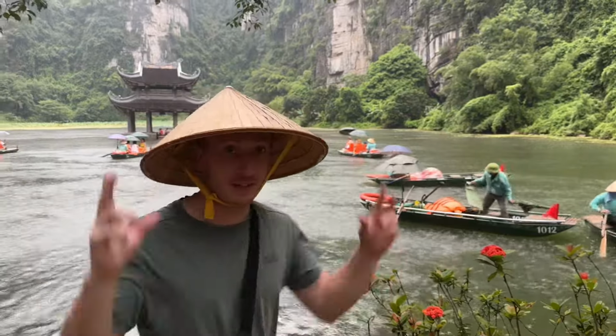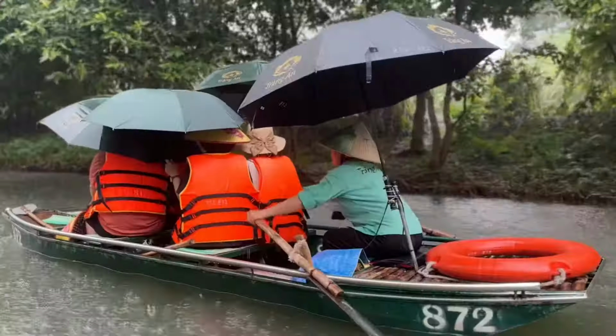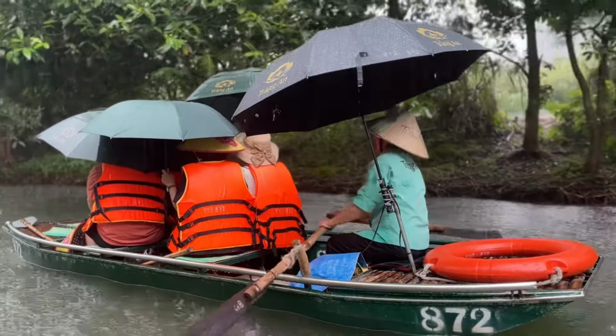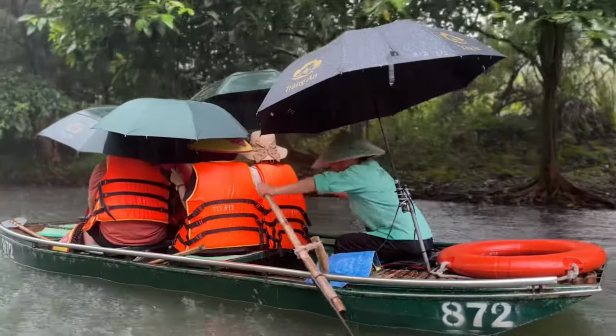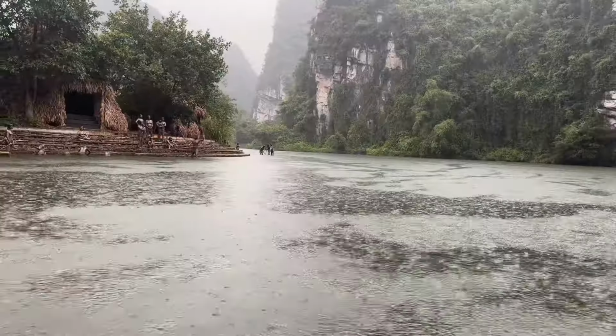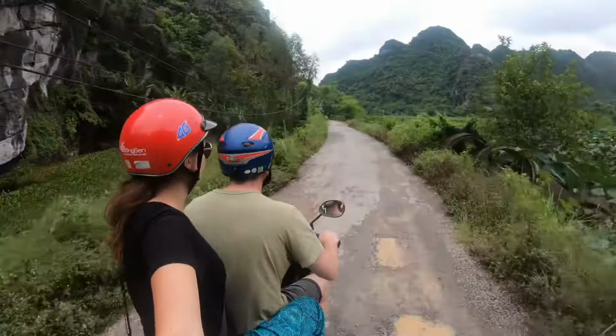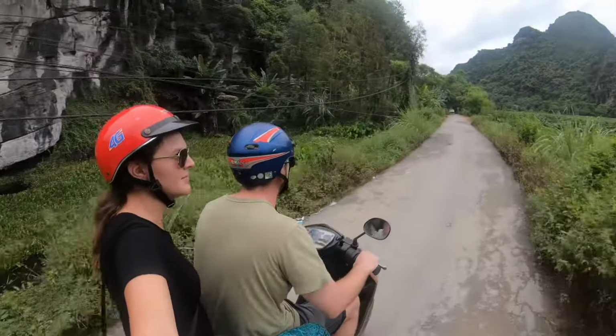Raining, which we thought was going to happen with the thunder, but it almost makes the scenery look cooler, and with these hats we've got nothing to worry about. We needed more than just our hats as the weather only got worse. However, we weren't too far from the end of the trip and the driver of the boat gave us umbrellas to shelter under. This trip was an incredible start to our Ninh Binh adventure, and after some rest we were eager to explore more the following morning.